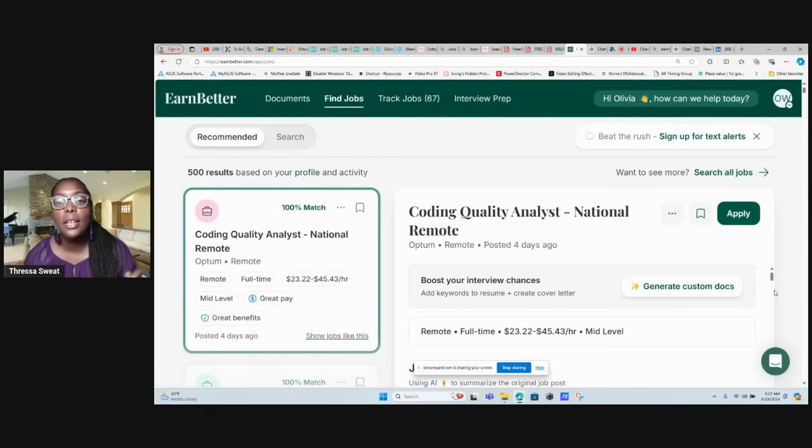Stop paying for resume templates, y'all. People are wasting money paying for resume templates, getting somebody to revamp their resume, and they still cannot get a job. When you're getting somebody to revamp your resume, you need to ask how many people have received a job from you. Okay, you need to ask that question.